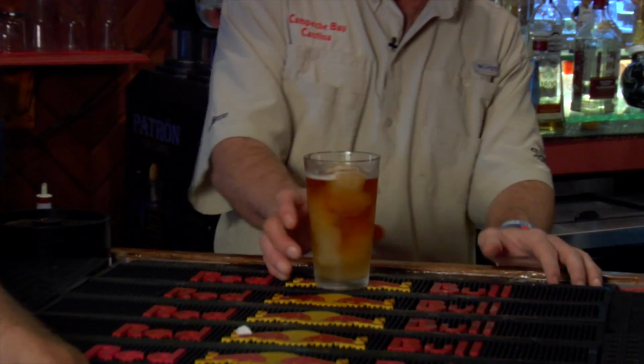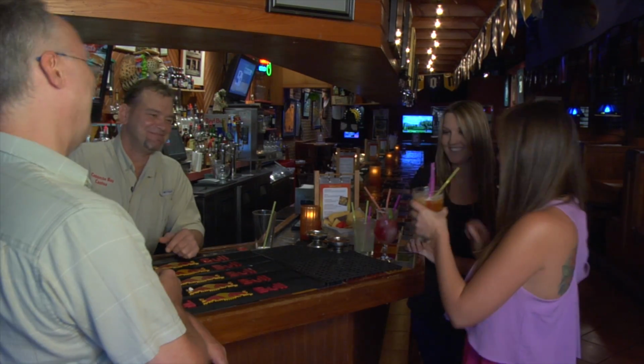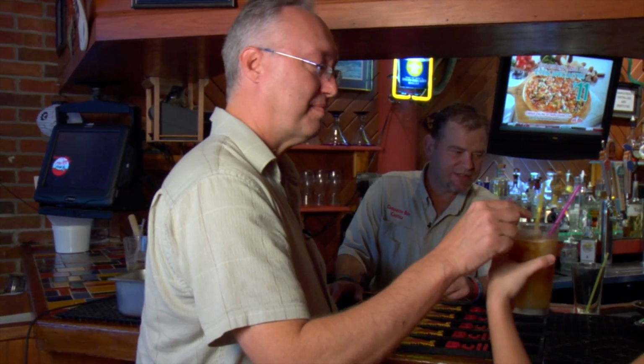That looks cool, too. You know, that's kind of like a lava lamp. But the beer really cuts down, again, like it did in the double-fisted Corona Rita. It really cuts the sour part. Yeah, absolutely. Good stuff. That's why I love coming to Campeche, man.